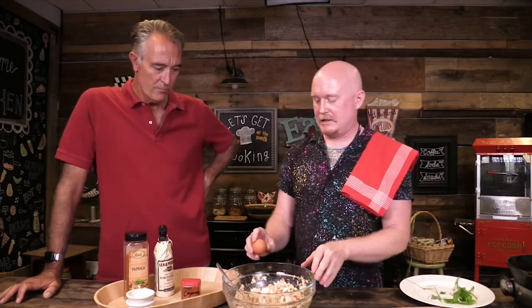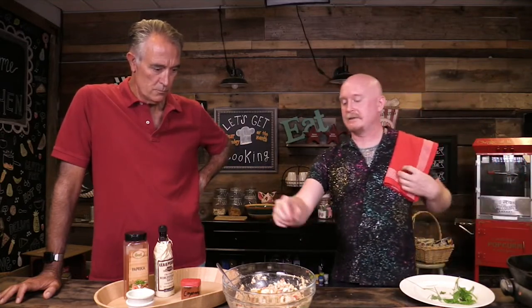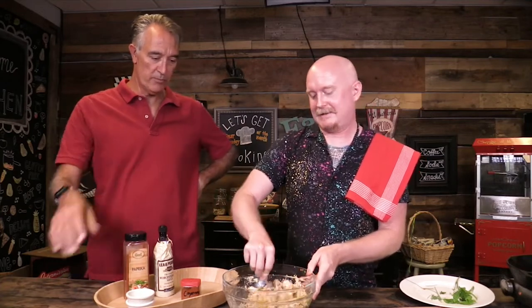One thing that I would have done, if I was doing this in my kitchen at home, is I would have just taken a little more time and minced those onions a little bit smaller. They're a little chunky right now, and that's one of the reasons why I'm putting this other egg in. Why don't you take them out and then mince them? Yes. We have absolutely time for that.